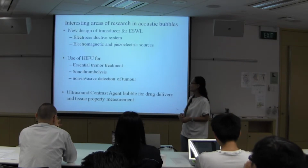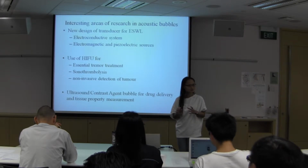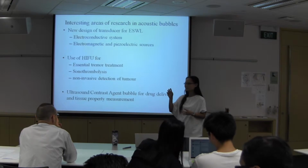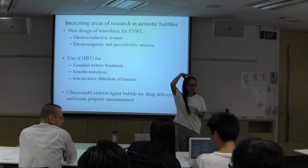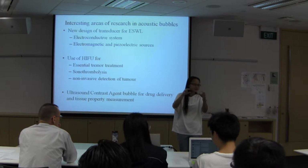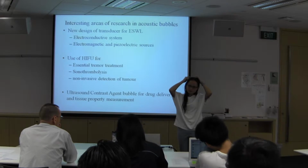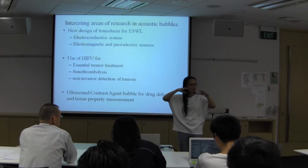And then for HIFU, it's actually more exciting. They have new treatments. One very effective one is putting HIFU on the head to treat essential tremor, for people with shaking hands. If they focus it on a certain area of the brain, it sort of burns the cells there, and they reduce the tremor without surgery.